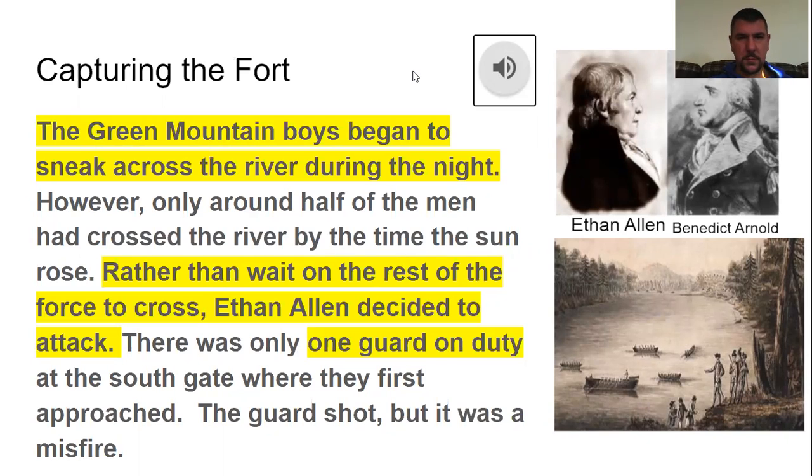Capturing the fort. The Green Mountain Boys began to sneak across the river during the night. However, only around half of the men had crossed the river by the time the sun rose. Rather than wait on the rest of the forces to cross, Ethan Allen decided to attack. There was only one guard on duty at the south gate where they first approached. The guard shot, but it was a misfire.